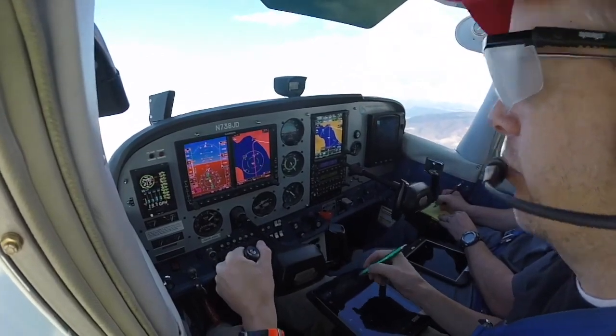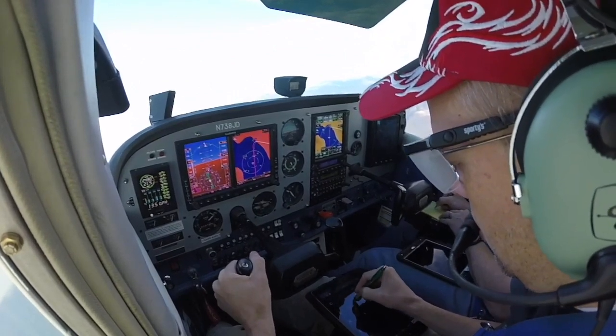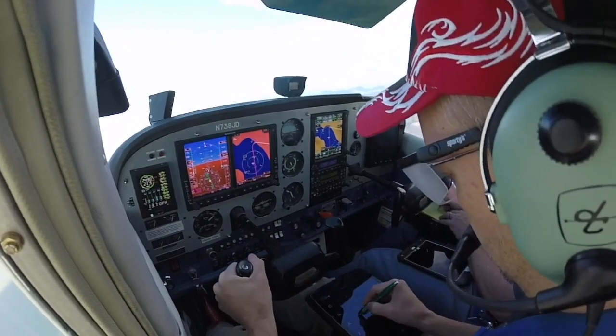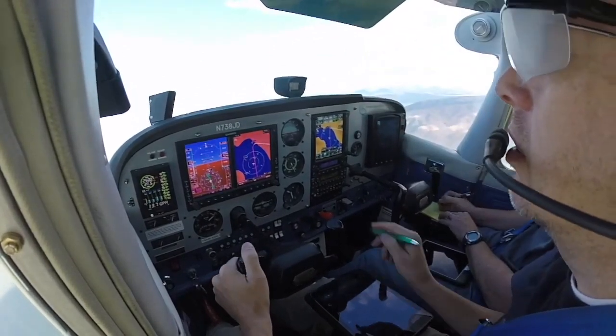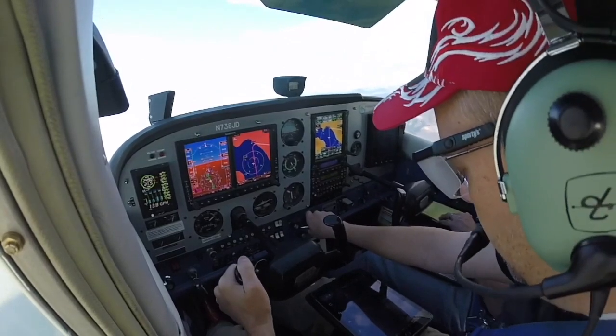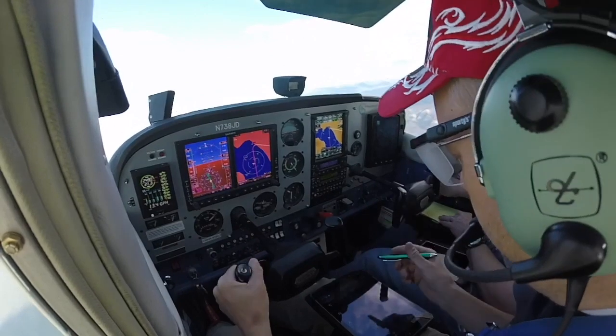738 Juliet Delta, you're cleared to Delta via direct Rica, then Victor 21 as filed. Climb and maintain 12,000, 12,000. 14,000 and proceed direct Rika. Cleared to Delta via Rika and Victor 21, climb and maintain 12,000, 8 Juliet Delta.